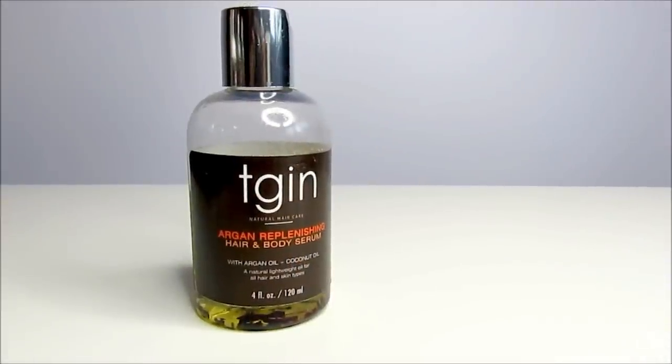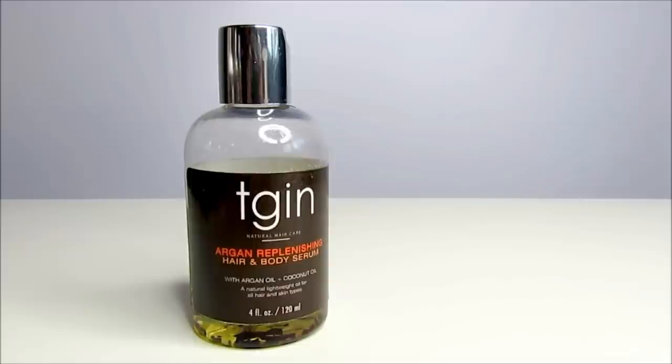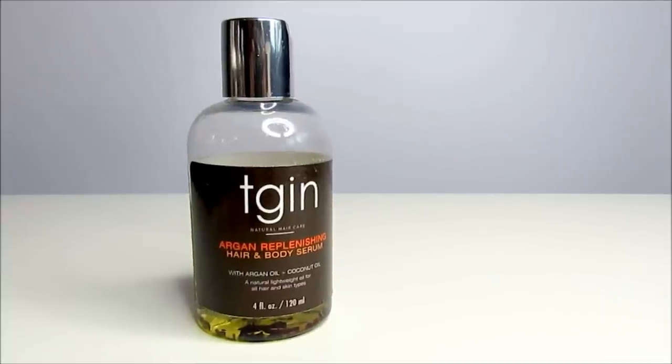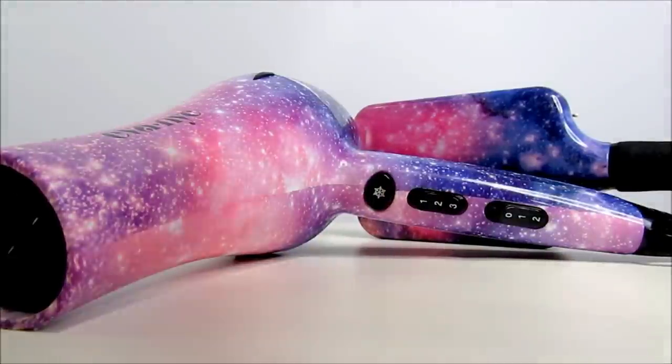I sealed my hair with their Argan Replenishing Hair and Body Serum. This one is $12.99, by the way, and the benefits of using this is it reduces your frizz and flyaways, it hydrates your strands, and it seals in the moisture of your hair for softer and shinier hair. Yeah, this stuff is amazing, and I use this as my oil to seal in all the moisture. And I skipped the cream because we're going to be blow drying our hair today.